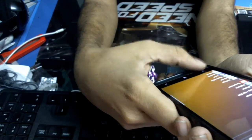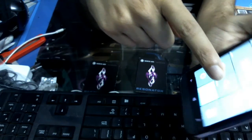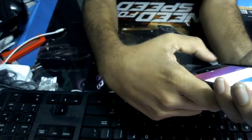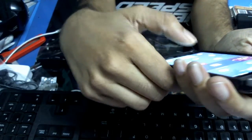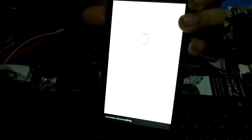But one thing I noticed, which really annoys me, is that if I try to open something as simple as, say, OneDrive, I get this long loading screen. Oh yeah, it's opened. Let's say something like WhatsApp. What happened, WhatsApp? Okay, Cortana. First time I'm opening Cortana. Let's see how it looks. Ooh, white screen.